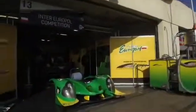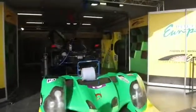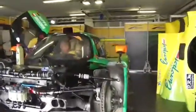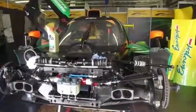This is a bit of a fan favourite, known certainly to UK fans as the Norwich City car. This is the Inter-Europol car. It's flagged by Poland. Cara, say hello. Yeah, hello. This is Cara.